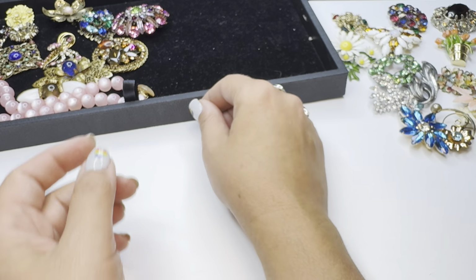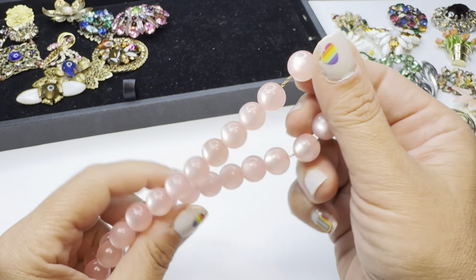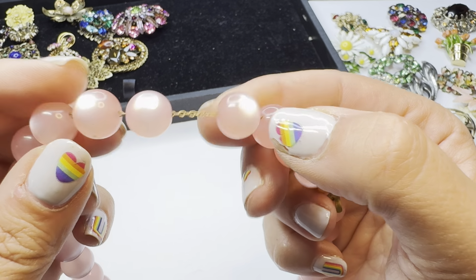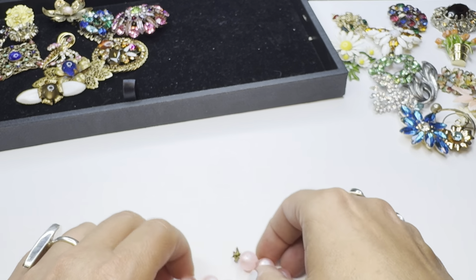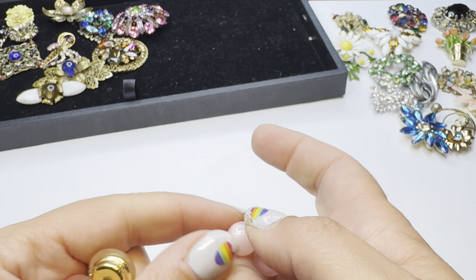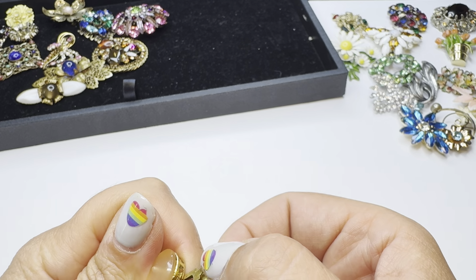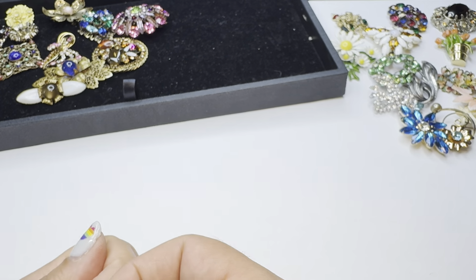And it is unsigned. This is a fun piece. Look at this. Moonglow Lucite. It is on a chain, which is so cool. Oops, I just pulled it apart. And then you've got a little box clasp with the Lucite. This is not marked, I don't think. Yeah, not marked. But it's marked Japan. Sorry, it is marked. It's marked Japan.